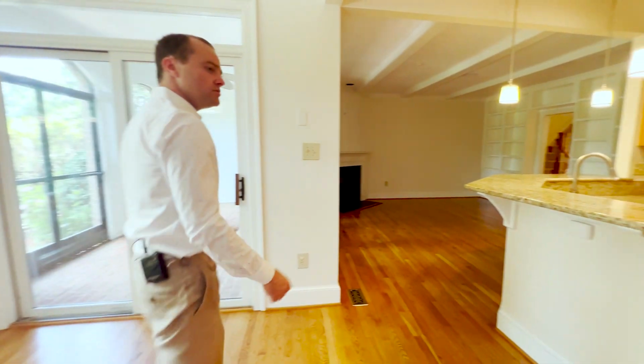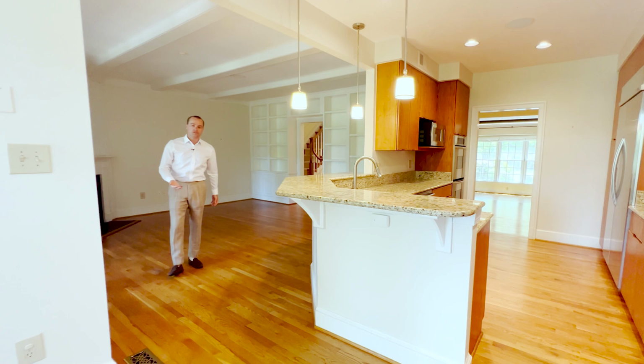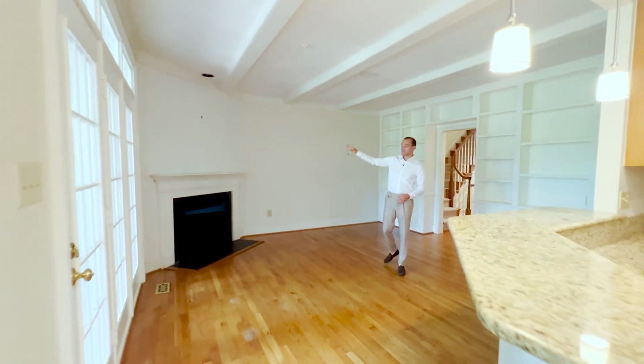So moving through the kitchen into the family room. So this is a little bit of a less formal space. The less formal space is ideal for watching TV. That's what these folks had over the fireplace.